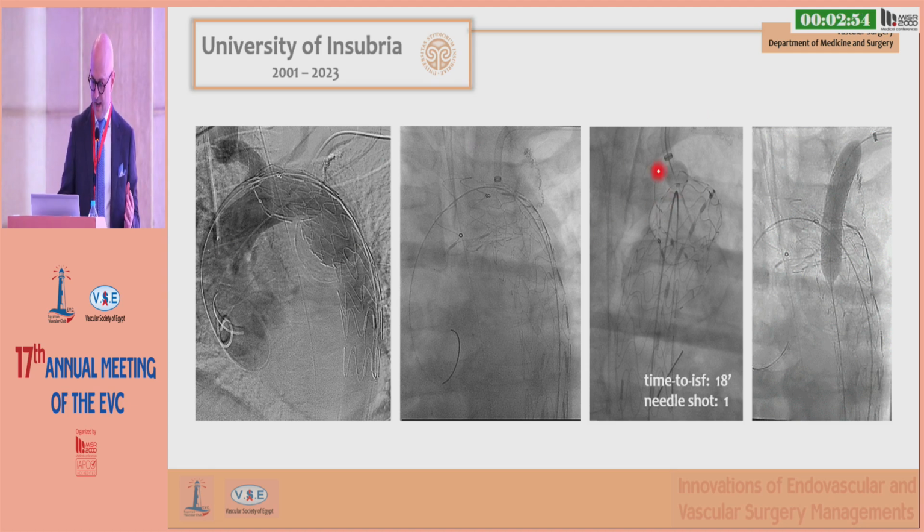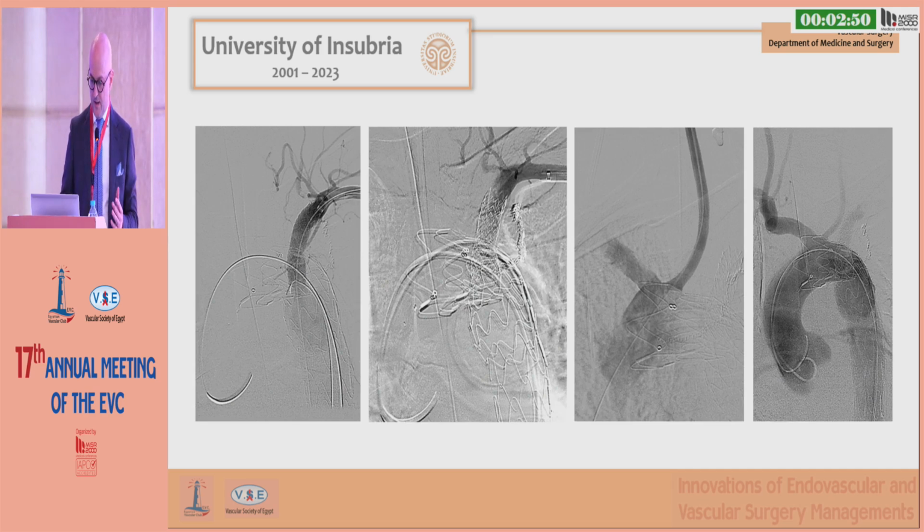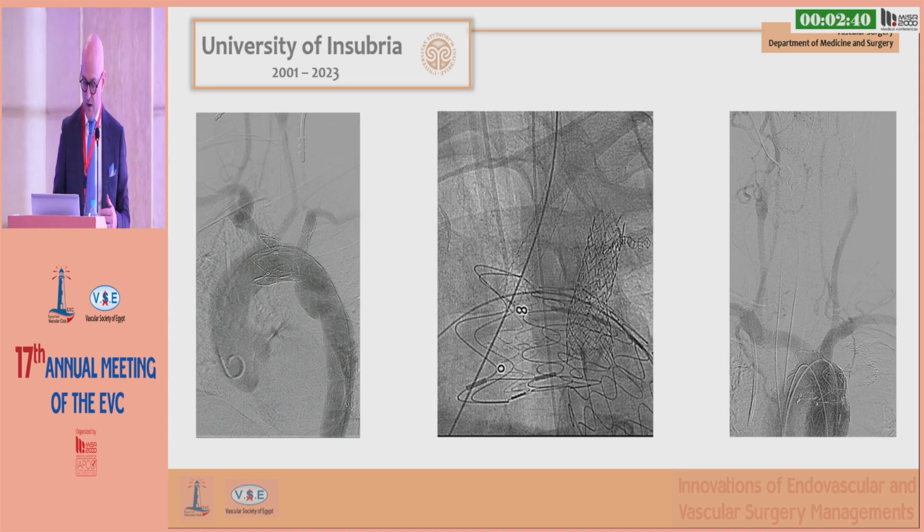Here in the third slide, the entering of the gauge, and after ballooning, the final results with the bridging stent. In that particular case, we were forced to add an additional bailout stent because of a delay in the washout of the contrast medium, probably because we were very aggressive in that Gothic-like arch.